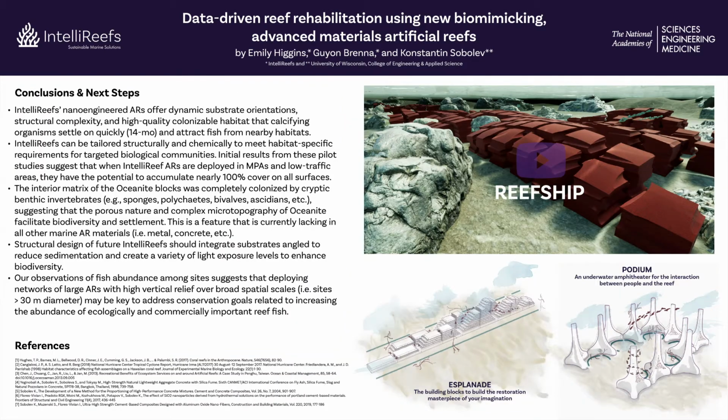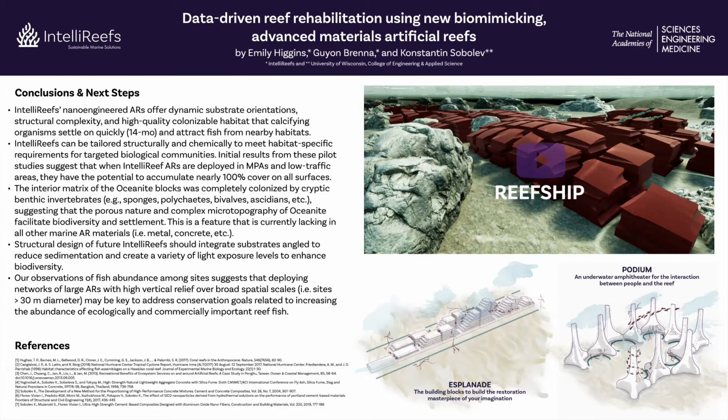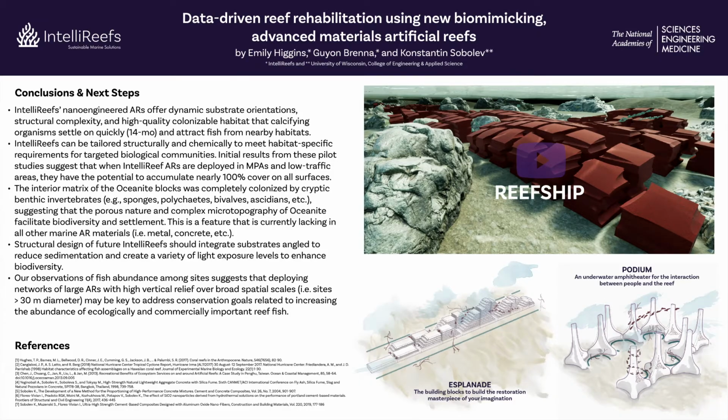Initial results from this pilot study suggest that when IntelliReefs are deployed in MPAs and low traffic areas, they have the potential to accumulate nearly 100% cover of reef-building species in 14 months. Our research also found that oceanite's interior matrix was completely colonized by cryptic benthic invertebrates, suggesting that its porous nature can enhance biodiversity. This is currently lacking in all other artificial reef materials.